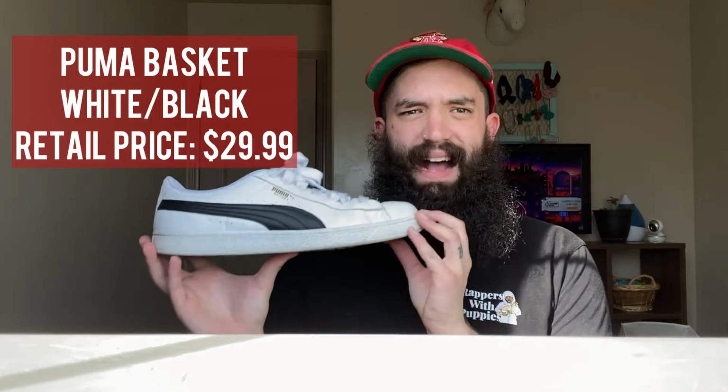And with that being said, I've got two more pairs of shoes for you guys, and these are ones I am super excited about because one is the cheapest shoe on this list, and maybe immediately when you see it you'll say, well duh, it's the cheapest shoe on this list. I promise it's not made out of cardboard or anything, but this shoe right here is the Puma Basket.